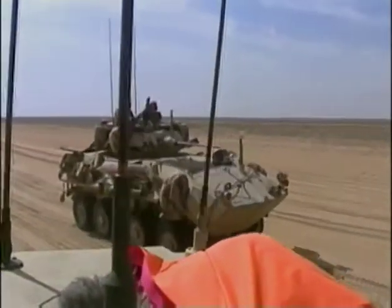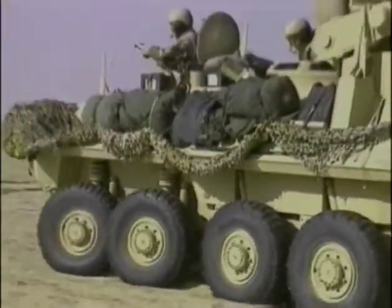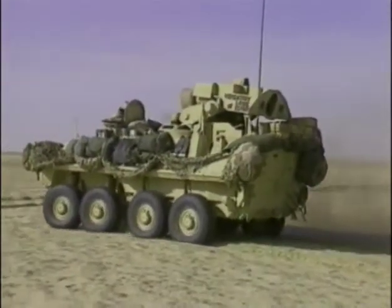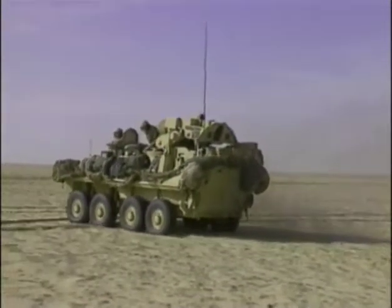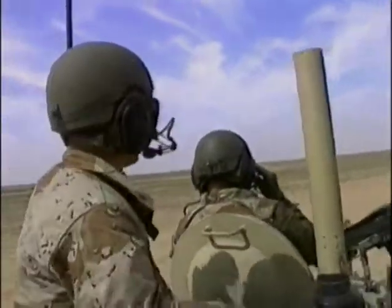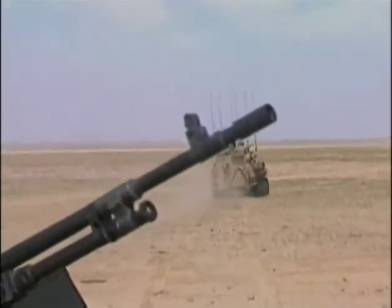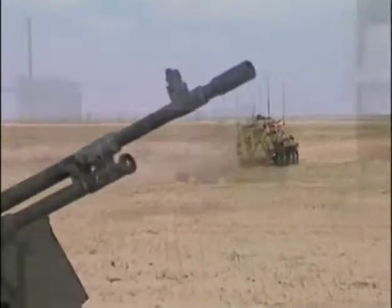The LAV saw extensive combat during 1991's Operation Desert Storm. The conditions in Saudi Arabia, with its hard desert soil, proved advantageous to the LAV's wheeled configuration. LAVs were used in many engagements, from the first encounters with Iraqi forces in Khafji to the final assault on Kuwait City.